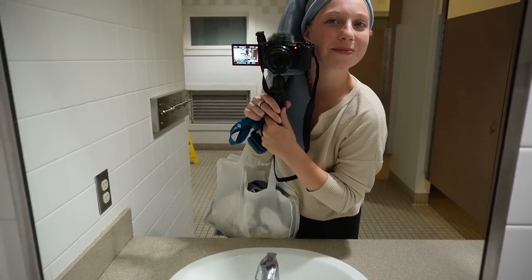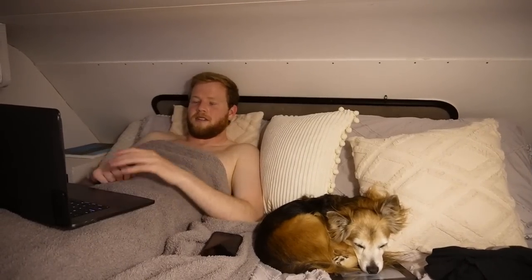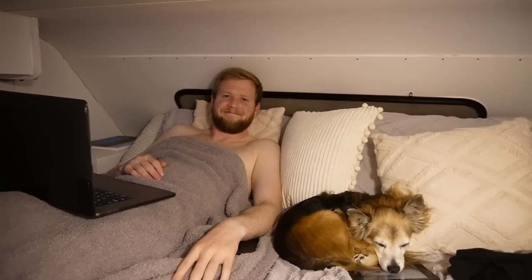Back to camp we go. It is so nice to be able to crawl into bed clean, especially because we're continuously lathering up with sunscreen and bug spray right now. So we are gonna enjoy some good rest tonight, and I think we're gonna go check out the springs tomorrow. So we'll pick you guys back up in the morning. Good night, everybody.